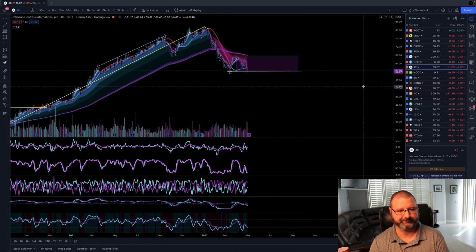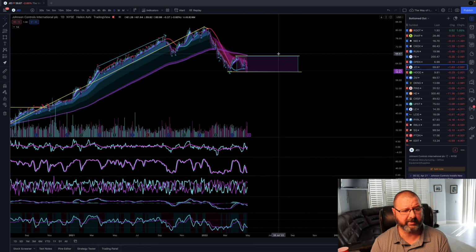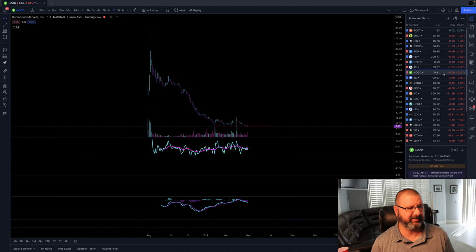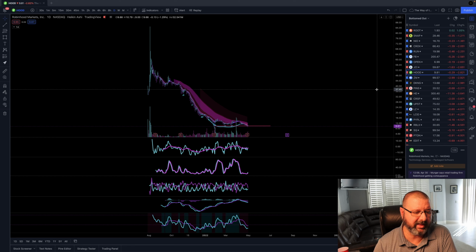There it is. Now this thing could break, and then we need to flip this box down, and we'll look at it again and take it off the list. But for now, that's what it looks like. Hood, another one.